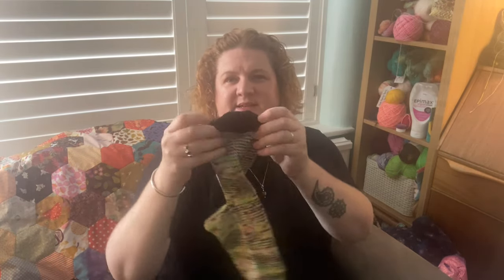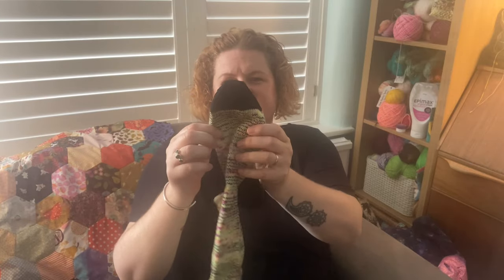and then I did just a normal double decrease toe, finished with Kitchener stitch at the end, and I'm so thoroughly enjoying this project. So I shall work my way down the second sock over the next few weeks, and hopefully have these done in plenty of time for Halloween, because I do have more Halloween yarn that I want to knit this year if I can. Although I'm trying really hard not to put too much pressure on myself with things like that.